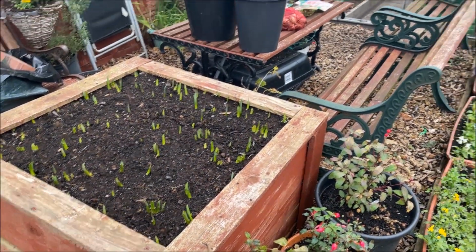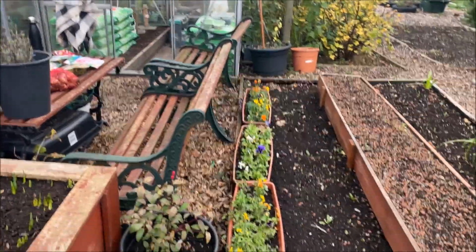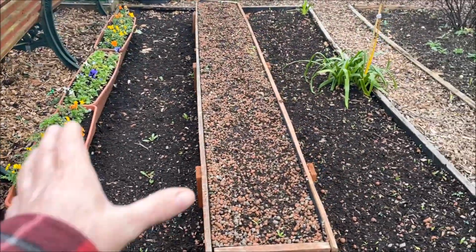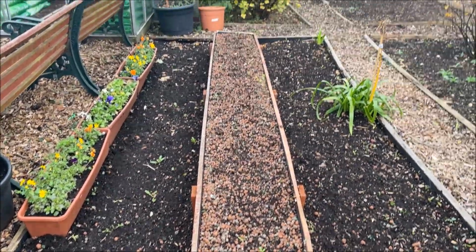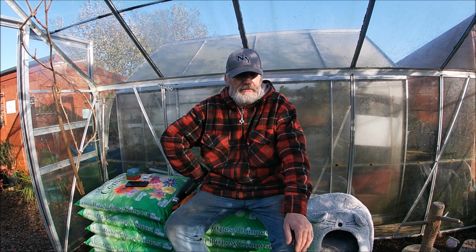I've got to be careful when I'm doing that because of bugger lugs over there in the greenhouse. But yeah, all them bulbs are probably going into this bed here. So watch this space. We paid 12.5 quid, we saved 12.5 quid, it was half price.